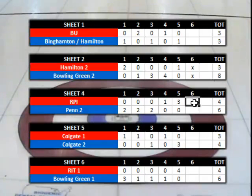So Penn 2. Wow, that's a tough way to lose the game. Unfortunately, Penn 2, you can see there. And if we're reading the scoreboard correctly, then this is accurate, what you're seeing on your webcast here. It started off 6-0 after 3, and then RPI took 1 with a hammer, and then they gave up a steal of 3 and a steal of 3 to lose to RPI. So congrats to RPI. Wow, that's amazing.